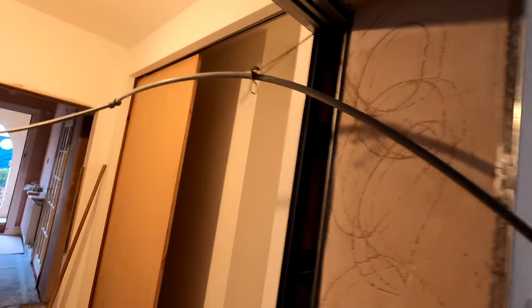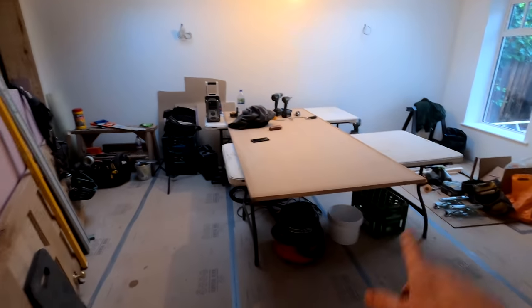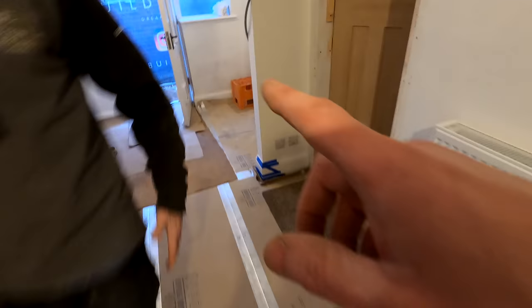Right guys, that's it. Another day is done. We've had a very good day. I've got that door finished and fitted. I've got that all lipped up and started sanding that down. Joe has been smashing out the skirting. Loads of skirting done over there, over there, over there. Got all that in place now.